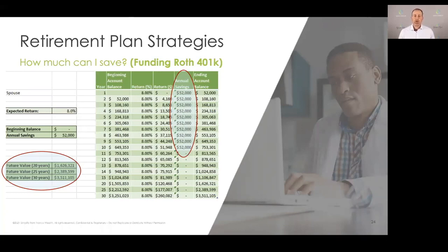And so what I'm illustrating here, and I had to make a lot of assumptions, we're using an 8% expected return. We don't know what the future is going to be, but I had to make some assumptions. So this basically assumed that you saved $52,000 for the next 10 years. And then in the bottom left corner, you can see what the future value is. In 20 years, that bucket would be worth 1.6 million. In 25 years, it would be worth 2.4 million. And in 30 years, 3.5 million.